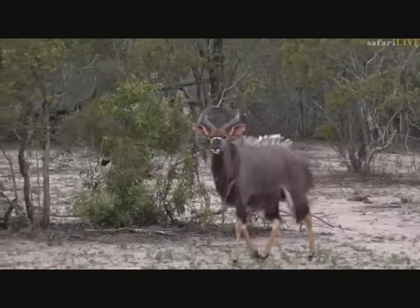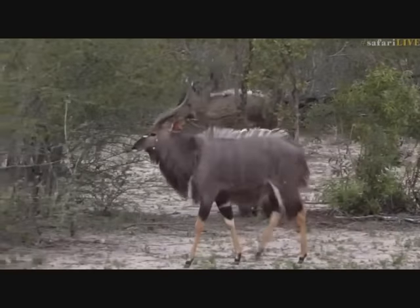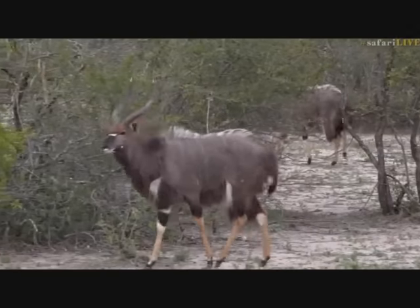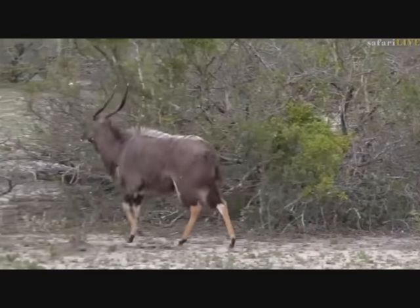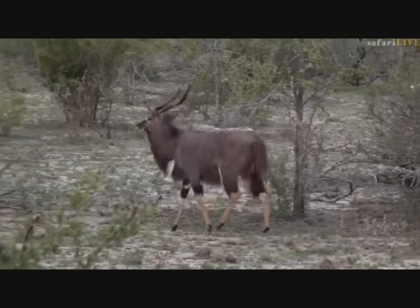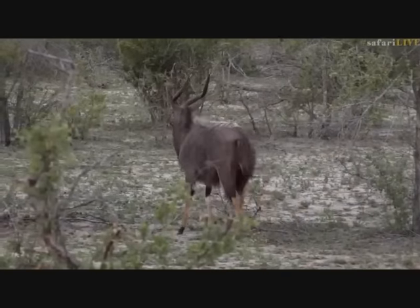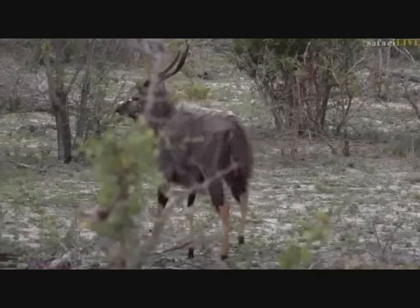It's always tricky. You never know what these animals are going to do. Are they going to display? Are they not? Look, they're raising that mane a little bit, the hair around the back, especially this one here. Very, very beautiful coloration to these Nyala. If you look at the contrast between those light brown legs, which is a similar color to the females, and then that dark grey body with the white stripes.